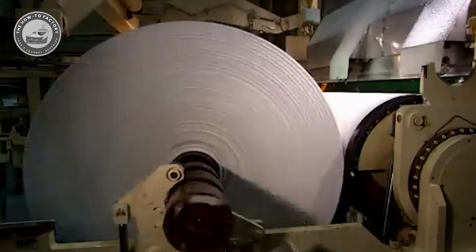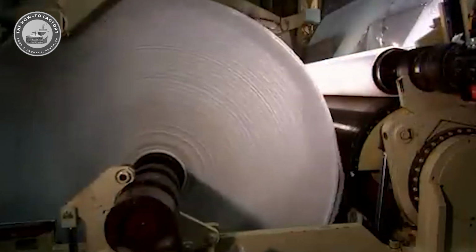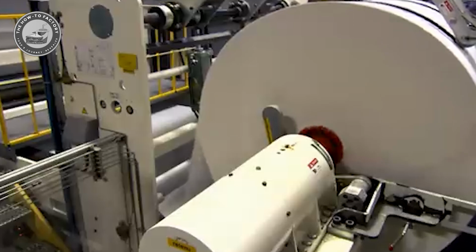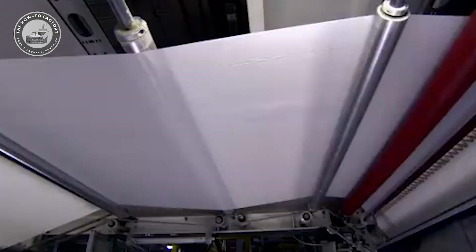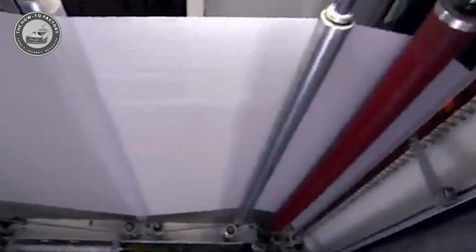To give tissues their softness and strength, 2 to 4 of these thin sheets are layered together. They're embossed with a light pattern to help the layers bond and to add a little texture. The embossing process also allows the tissues to hold their shape when pulled from a box or packet.